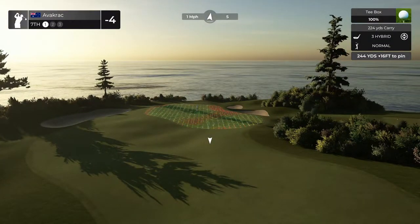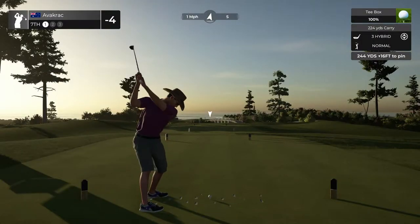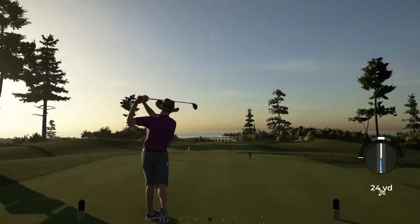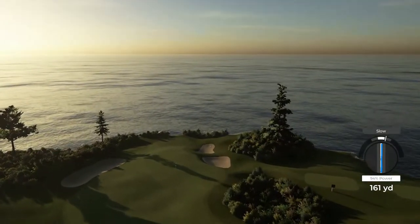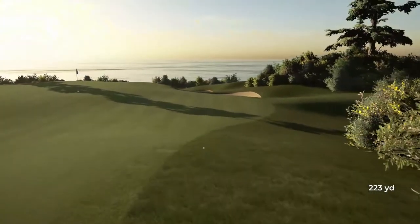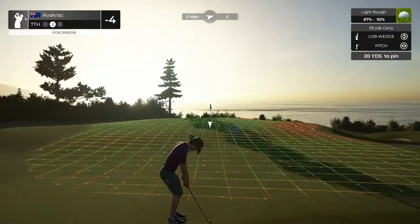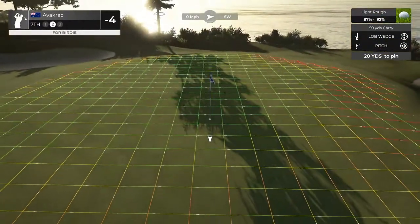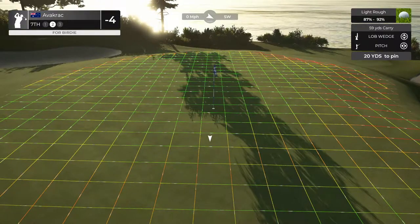I landed about there somewhere. Slight little slope. Shit, that could ruin it. Yeah, it has to. Oh, no, it's not going to get out. Bugger. Slight little slope just stuffed everything on that.